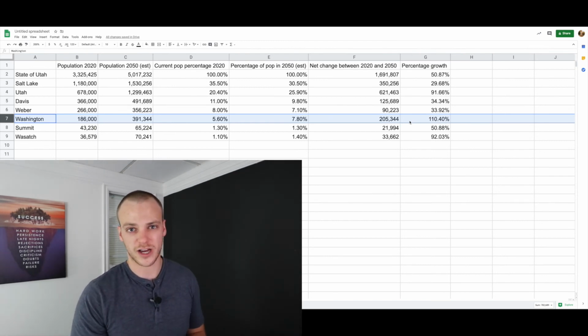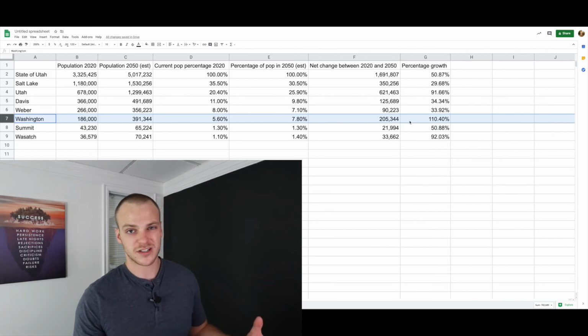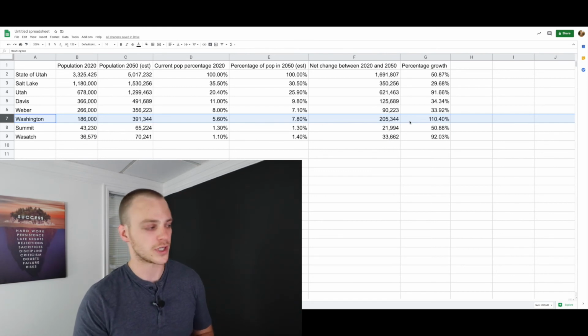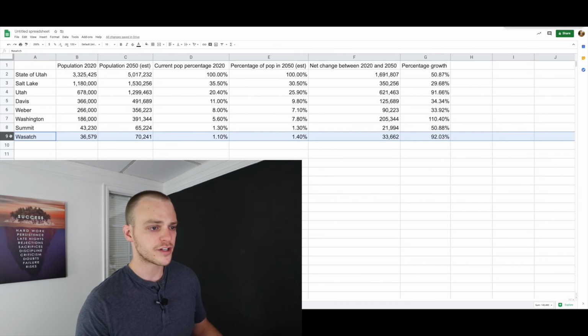It's so close to so many national parks, but I'm just a little bit worried to see how the landscape evolves. And it'll be interesting to see how this really becomes the hub for the southern part of the state of Utah. These last two sections here, Summit and Wasatch counties, you're going to see 50% increase in Summit County and 92% increase in Wasatch County.